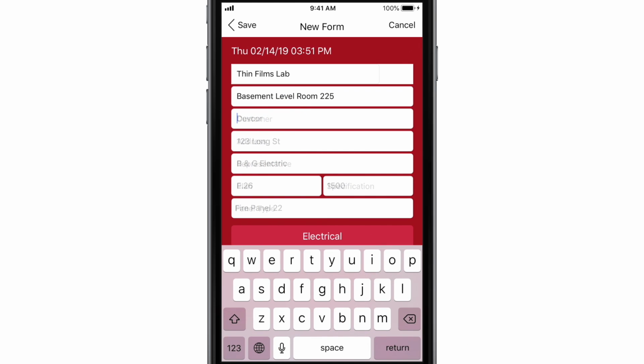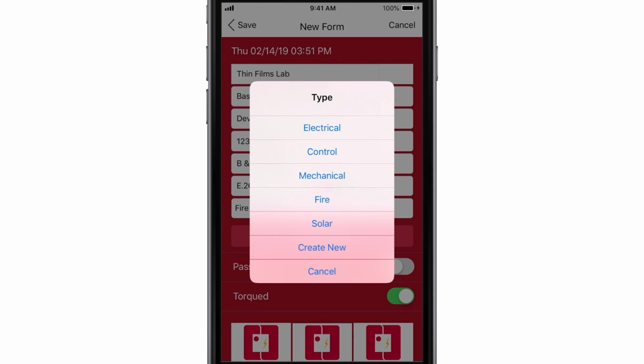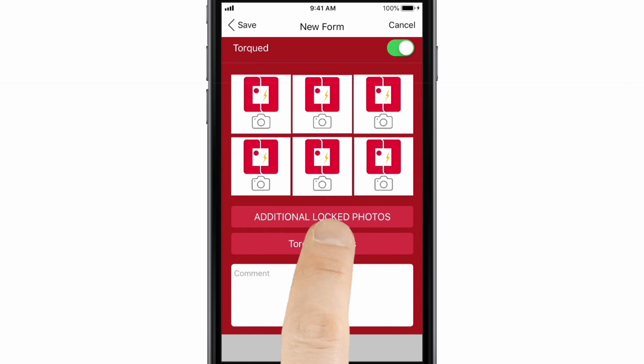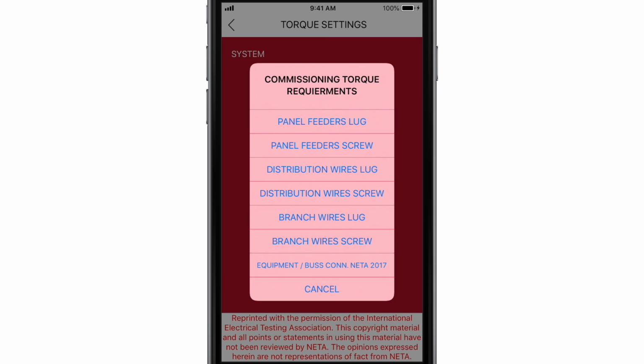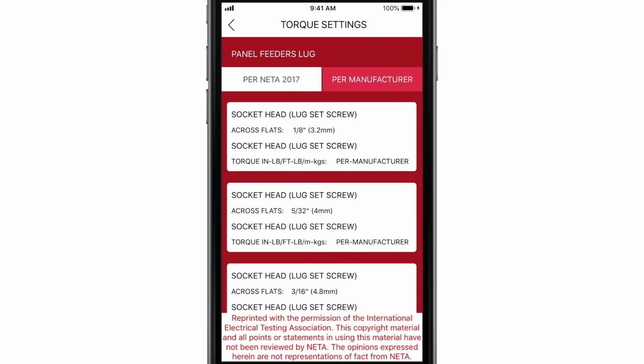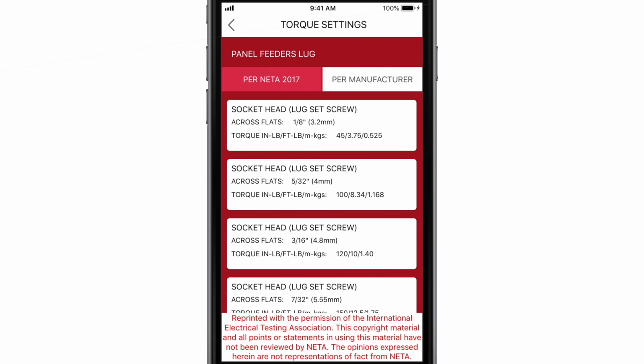Fill in the necessary details, making sure to enter the panel type, then specify the system type using the button below the fields. To add torque and anchorage values, tap Torque Settings, then choose a commissioning torque requirement. Next, choose either per NETA or per manufacturer. Then tap a wire or anchorage setting.